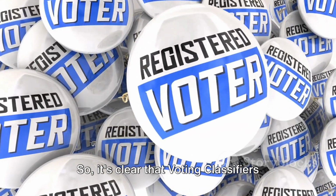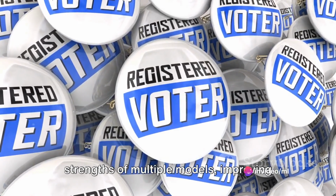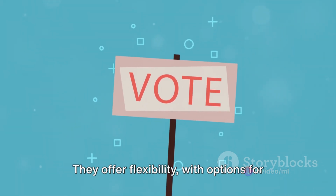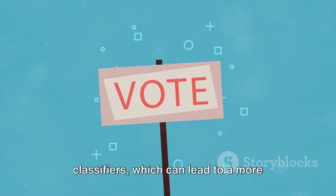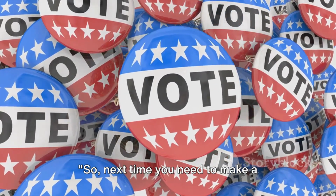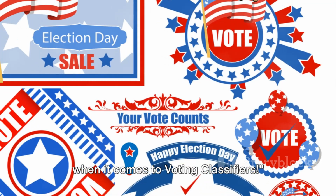So, it's clear that voting classifiers are an essential tool in machine learning. They provide a way to combine the strengths of multiple models, improving the robustness and accuracy of predictions. They offer flexibility with options for both hard and soft voting. And they encourage diversity among classifiers, which can lead to a more comprehensive understanding of the data at hand. So next time you need to make a decision in machine learning, remember, two heads are better than one, especially when it comes to voting classifiers.